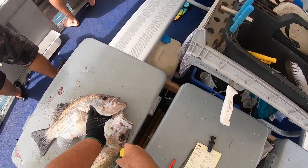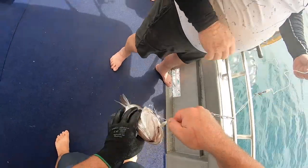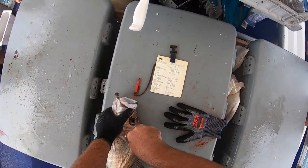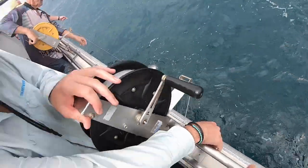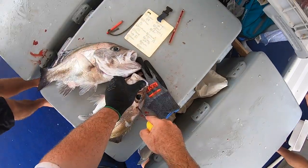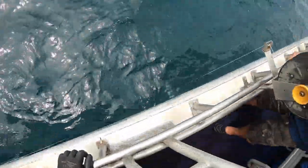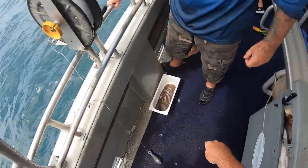A nice pearly. Beautiful, Pearl Perch. Normal size fish for you, finally. Another pearly, good work. Another pearly. Dang. Oh, just had him. There we go. Yep, hold him there. Another pearly. Good work. Thank you.